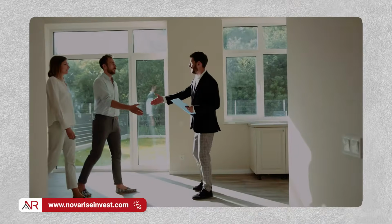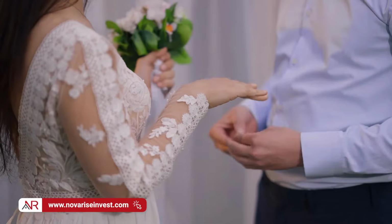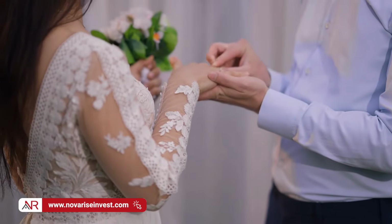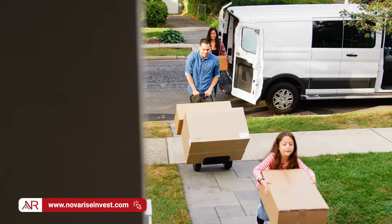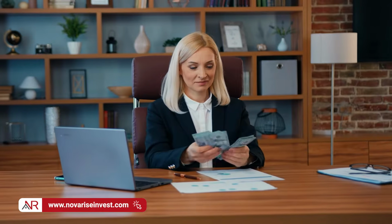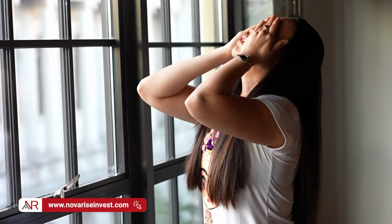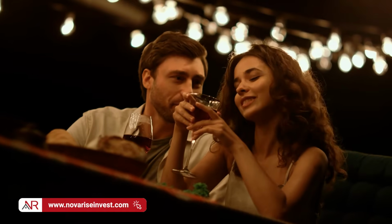Next mistake, not being patient and renting out your property to the first person that just shows up at the door. Renting your property out is like getting into a marriage contract. The person or the family that walks into your roof can potentially make your life easier by helping you create passive income, or it can make your life like hell if you happen to rent out to the wrong tenant. So why not take the time to carefully evaluate all your prospects and select the right candidate for you? After all, isn't that what people do before they get married?